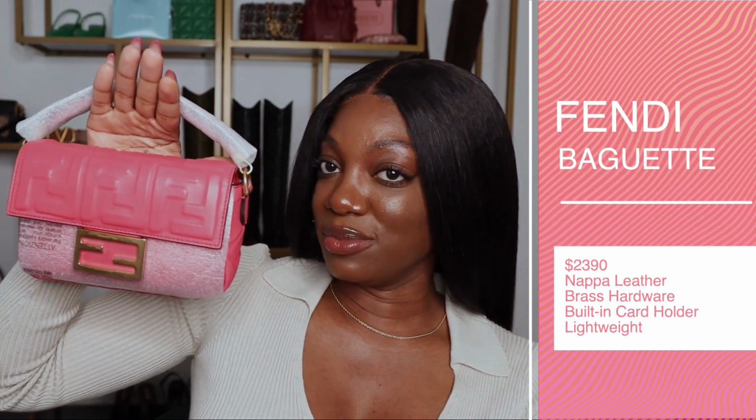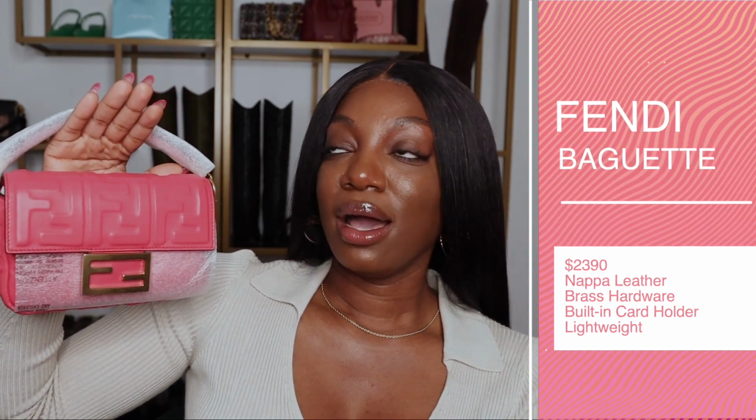Oh, look at this bag! If you cannot tell, it is a nice hot fuchsia pink. I mentioned on Instagram that this color was going to be the color of the season for me, that I was going to be running this color up. And if I say something, I'm going to stick to my word. You guys, look at this beautiful specimen of a bag. When I tell you I am obsessed, I was on the verge of tears when I opened it because I was just like, oh my God.